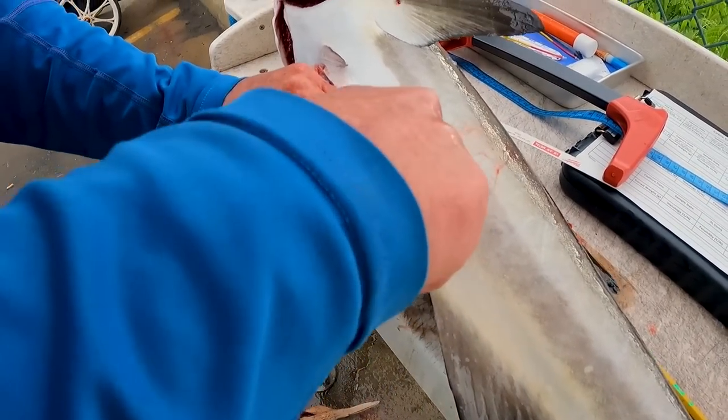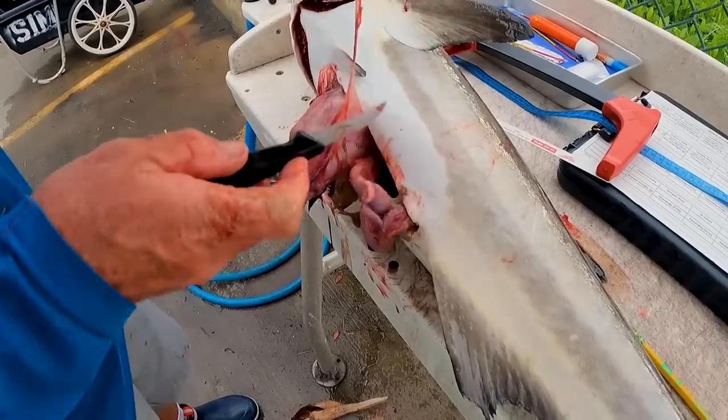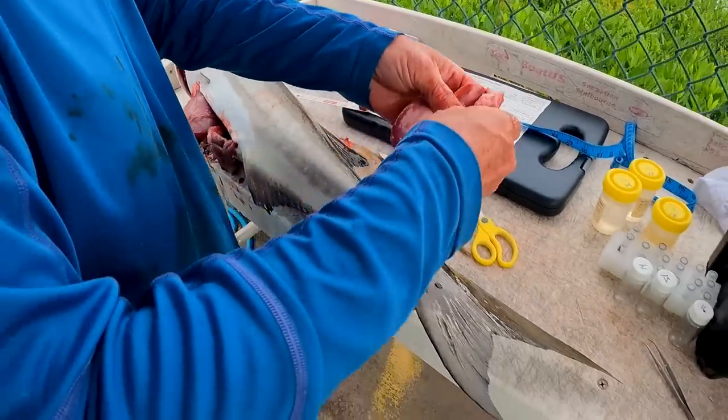Both lobes. So I'll just remove that and then take a section of it and put it in the formalin that we've got in these jars here.